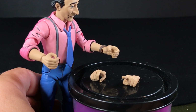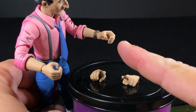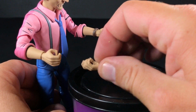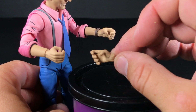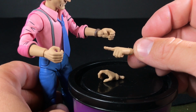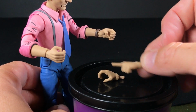Vernon has four hands. He has this set of straight gripping hands. And then he also has this one other gripping hand, which could be used for holding weapons, it looks like, almost like a trigger finger. Or maybe he could hold stuff at an angle like the boom mic. And then he also just has this pointer finger. You, over there, don't scare me. And that's it!